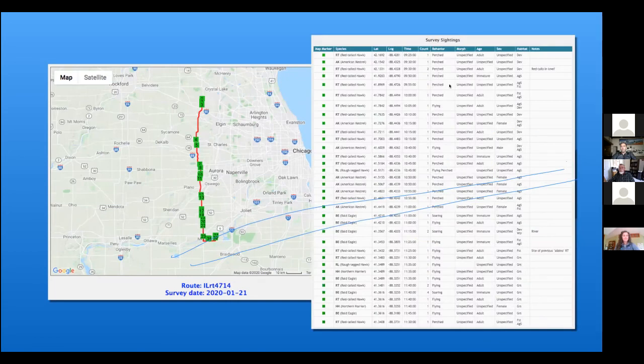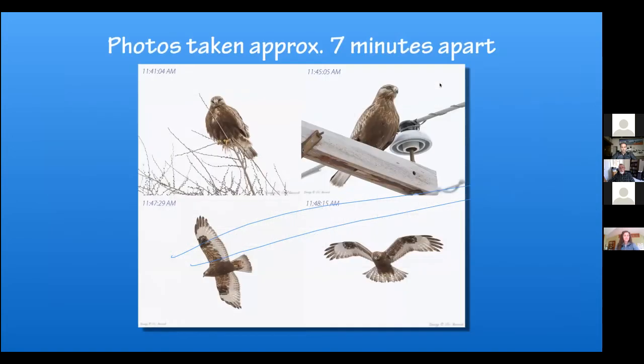This is the screen for entering the data, the summary, a little bit of a blow up of that. One thing, you're going to be marking whether a bird is perched or flying. You got to use your discretion on that. If you're driving down a road and you see this rough-legged hawk perched, these photographs were taken 7 minutes apart. But because you drove a little bit too close to that bird, maybe it flew away, you're going to probably write down that if you weren't there, that bird was perched.